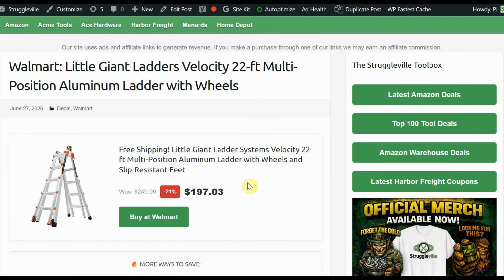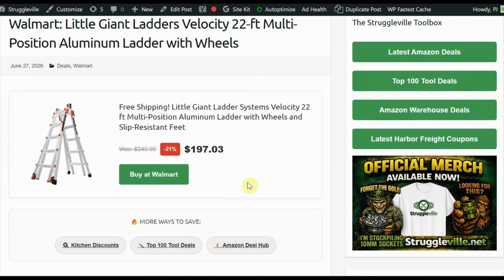Over at Walmart, we got a Little Giant ladder, 22-foot multi-position aluminum ladder with wheels. Normally $250, down to $197.03. Love the multi-positions, first off. Also, you're going to get this shipped to you for free, which is really great for a ladder, something that's big, heavy, and bulky. Love the multi-position ladders, but especially love when you can get a good name brand like Little Giant. Remember the infomercials they've had for like 20 years now?